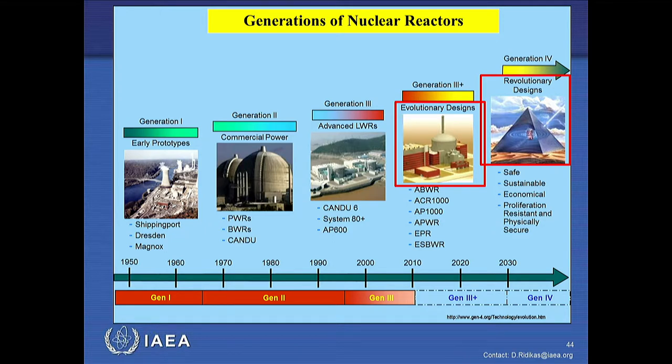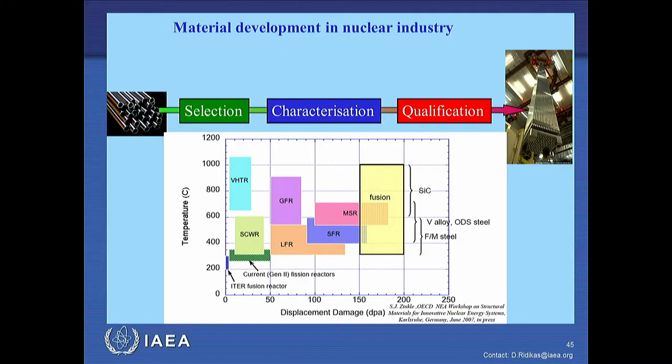It means that compared to generation three, we have not added a substantial breakthrough in the technology. We improved in safety. We improved in fuel efficiency. That's why this design is called evolutionary. But there's no major change in the technology itself. So if you want to go to generation four, you need to make a revolution in nuclear technology. And one of the aspects why we call it revolution is that we will work with completely different materials, because presently operated materials for light or heavy water reactors will not be able to withstand the new conditions.